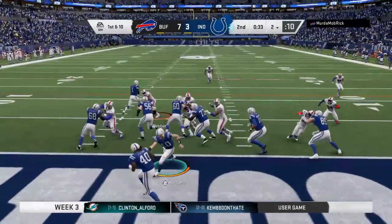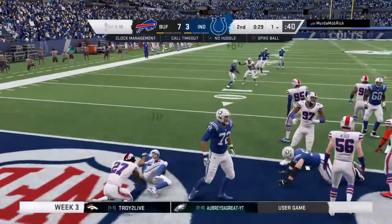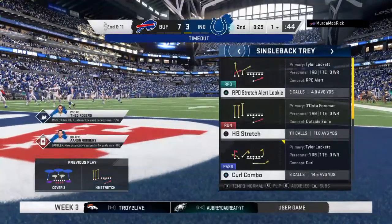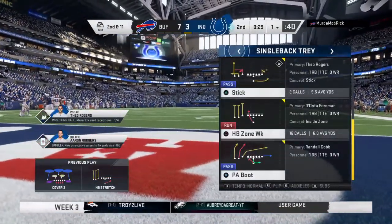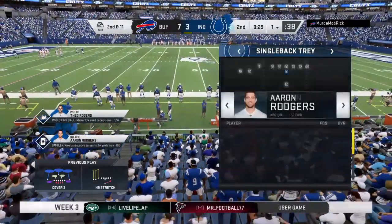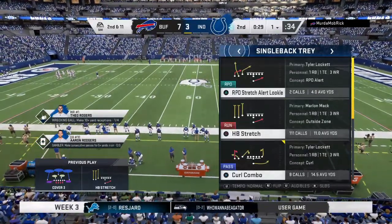The drive starts with Foreman on the ground. And he's not going to go anywhere as they get him down behind the line of scrimmage. The Bills are going to go ahead and use their final timeout as the clock will stop with just under 30 seconds to go in the first half. At the 1-yard line.